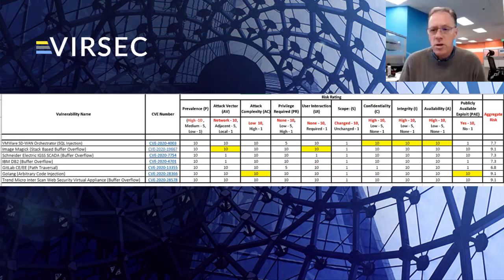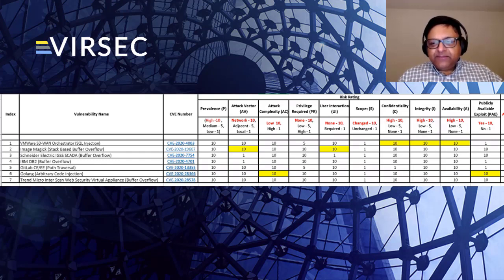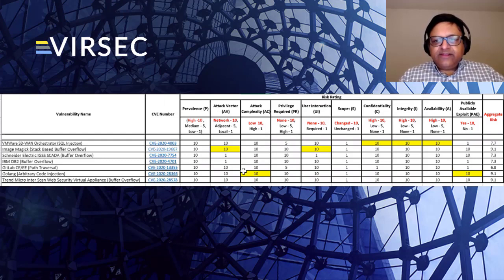But now let me take you to our scorecard that was used as the basis for the graphics in the report. Again, I want to focus on a slightly different message here. The ones you see highlighted in yellow are where we feel it has been a little underreported. If you look at the VMware vulnerability 2020-4003, it was a SQL injection vulnerability, and we talked about how SQL injection can potentially cause serious disruption. It can leak your data, cause integrity problems, drop tables, and cause availability problems. I could reconfigure your entire network. This is why we bumped it up to a 10 rather than the lows that they were assigned before.